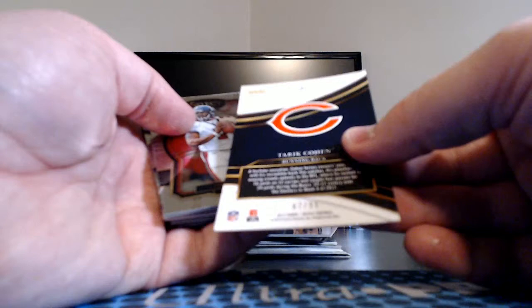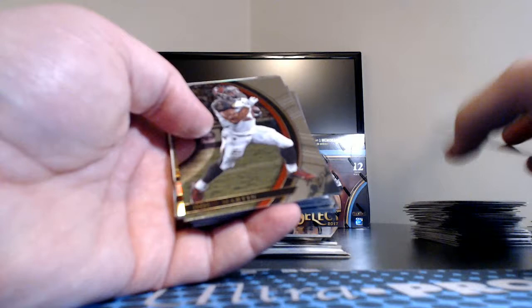Michael Vick. Jake Butt, rookie. Refractor rookie of Dalvin Cook for Gene and his Vikings there. And Tyler Matekovic, 63 of 199. There's actually a dude in our Facebook group that is personally friends with this fella.